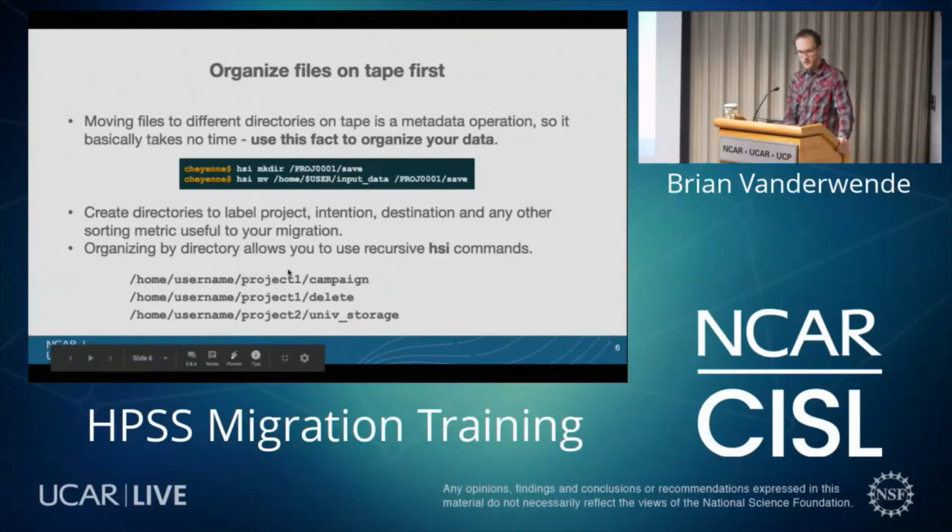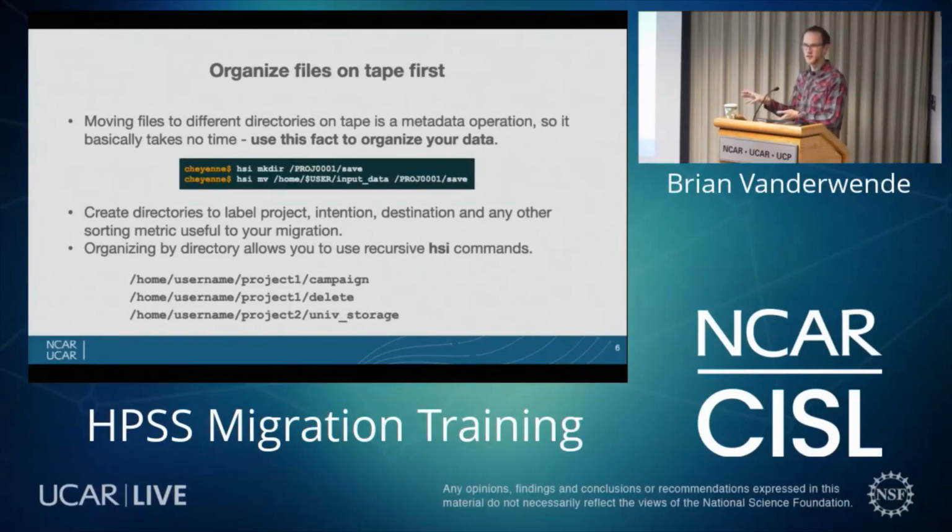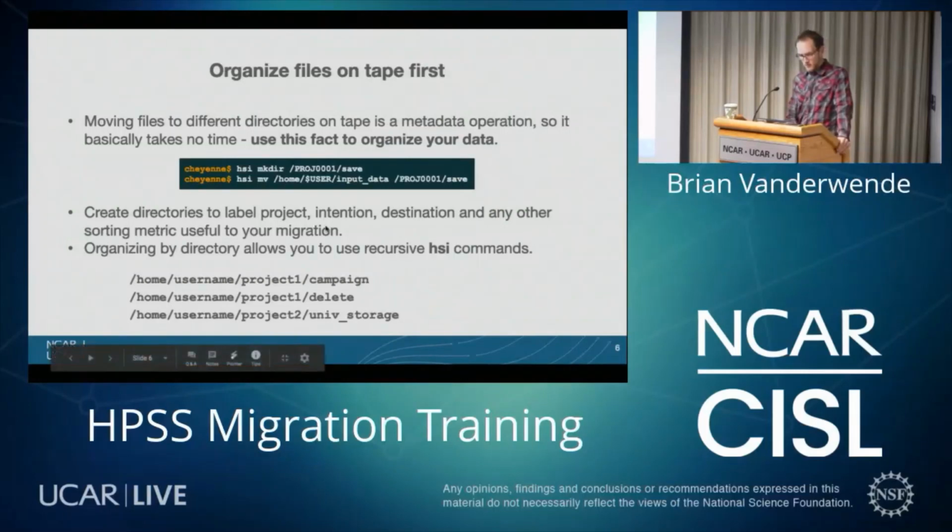And then once you have that structure, it should be very easy to see, in a broad sense, what data you're going to have to move, how big it is. So you have some idea of how long it's going to take and how much storage you need in that other location. And again, the take-home point here is that organizing by directory allows you to use the recursive HSI commands, which buy you efficiency.